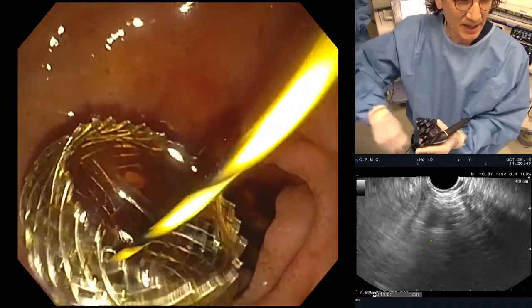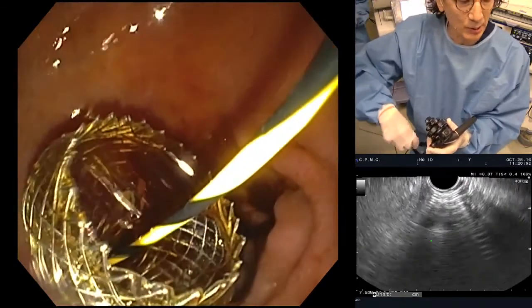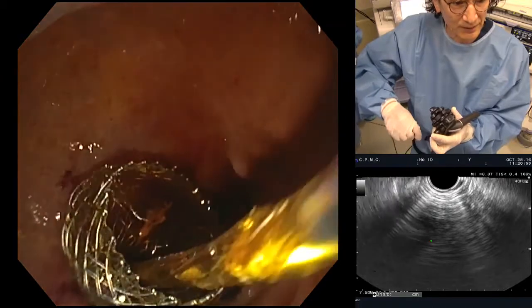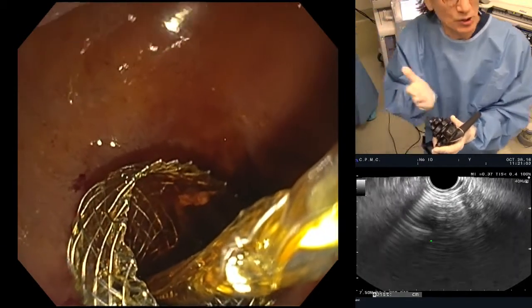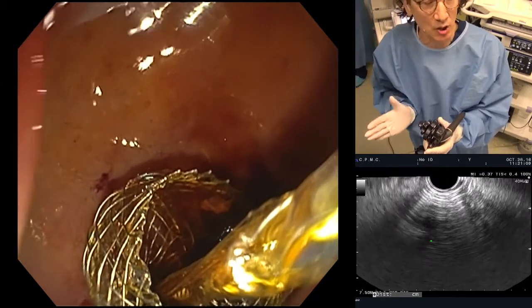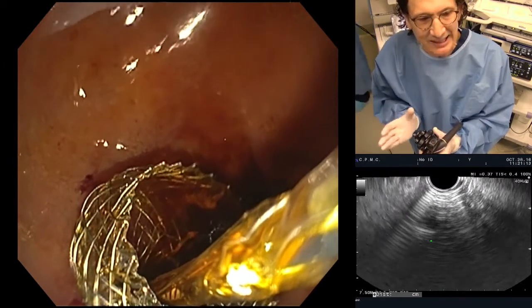All right, now I'm advancing the dilating catheter. This is a CRE balloon, 12 to 15. I don't think we need to go to the 15. We'll just go to a 12. And by the way, do you dilate or don't you dilate? Well, if this patient had a coagulopathy, I would not dilate. I would just let the stent dilate on its own. There's no need to blow it up, to dilate it immediately.